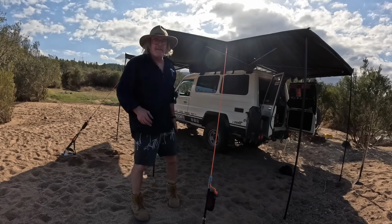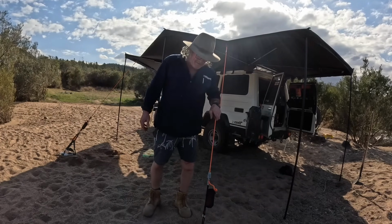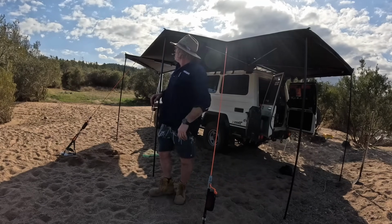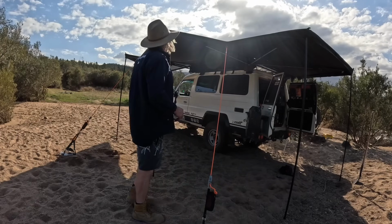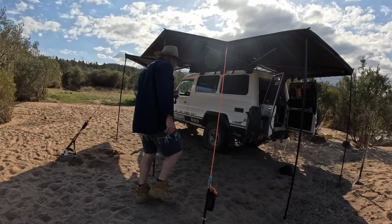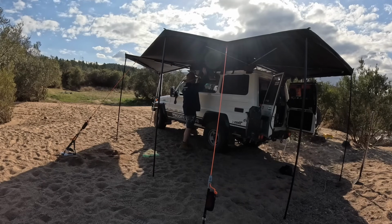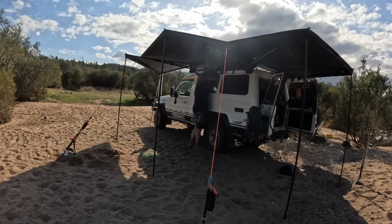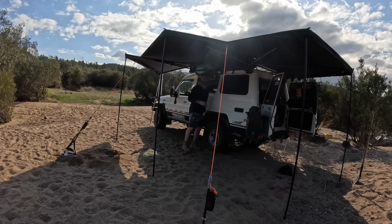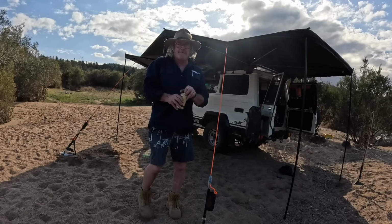Okay, I went the old sandbag trick instead. A couple of shopping bags, buried them. Hopefully they hold up. I don't need too much weight, just want to get the water off it, that's all. So, just starting to build up over there. It's only time for a beer, I reckon. It is definitely the best sound ever.